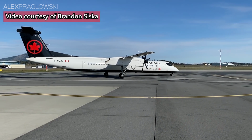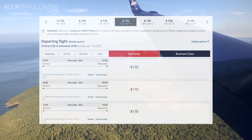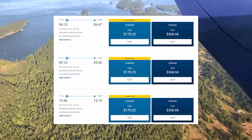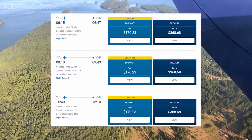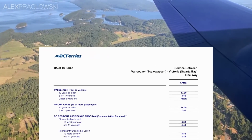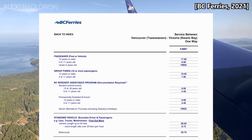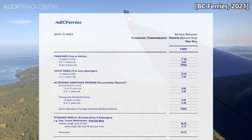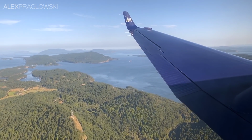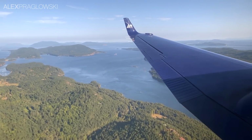For one thing, it's not exactly inexpensive to do so. Looking at a random date a couple months from the time of uploading, both Air Canada and WestJet charge $170 Canadian for a one-way flight from Victoria to Vancouver. In comparison, a ferry ride between the same two cities costs $17.60 per person, plus $59.50 for a vehicle, one way. For a flight that can be as short as 10 or 15 minutes, it may be worth it for the business traveler, but it's certainly not that appealing to the general population.